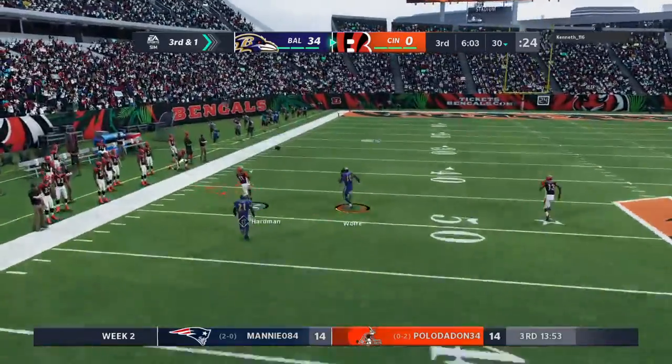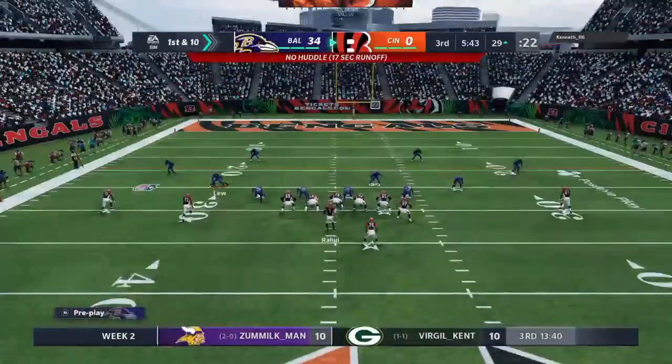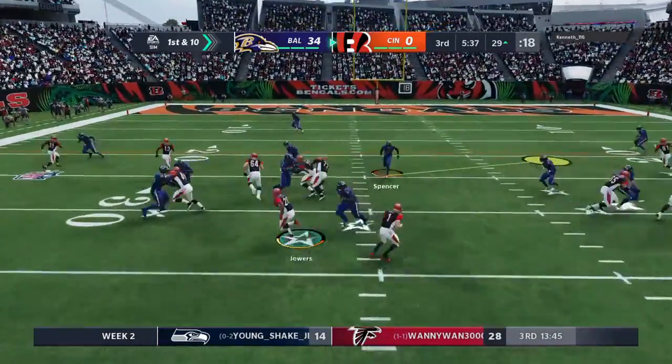They'll look to throw for it on 3rd and 1. He's got his man. That's Hardman. And he is going to have a Bengals first down as they're able to get the 3rd down conversion. A big 3rd down play there for the Bengals.